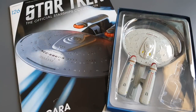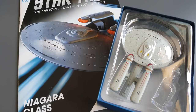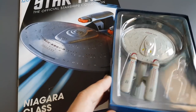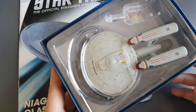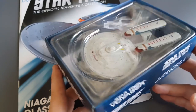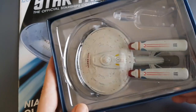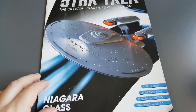Greetings everybody, Irish Trekkie back with another Star Trek, the official Starships Collection issue review, this time featuring issue 126. We have the Niagara class. We have the USS Princeton here, NCC 59804. Very unique ship. Not the first Wolf 359 ship that we've seen, but this will raise some eyebrows, I think. And I'll be very curious to know what you folks think of this at home. But before we have a look at the model, let's have a look and see what goodies lay inside the magazine, shall we?